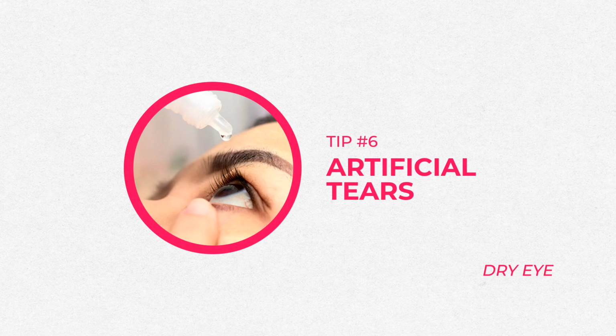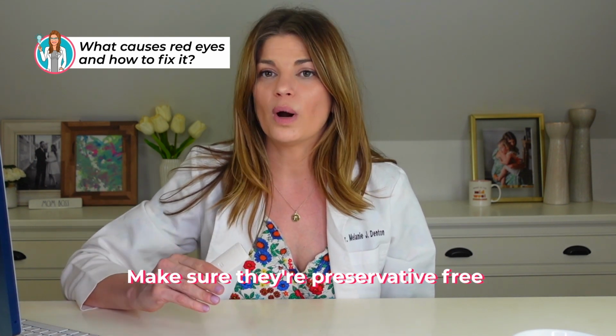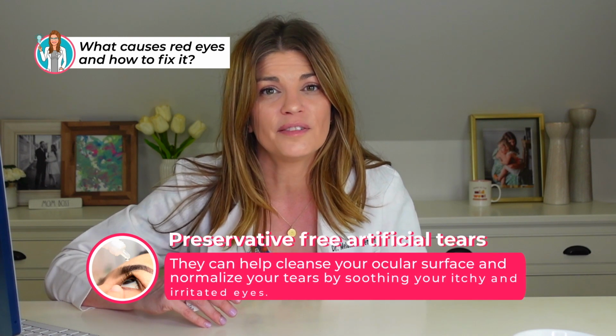You can also use artificial tears or eye drops. So, artificial tears, always preservative free, never preserved. Why, you may ask, especially in light of recent news reports that preservative free artificial tears were having problems and giving people pseudomonas and blinding and killing them? Yes, still preservative free artificial tears, preferably one in a vial.